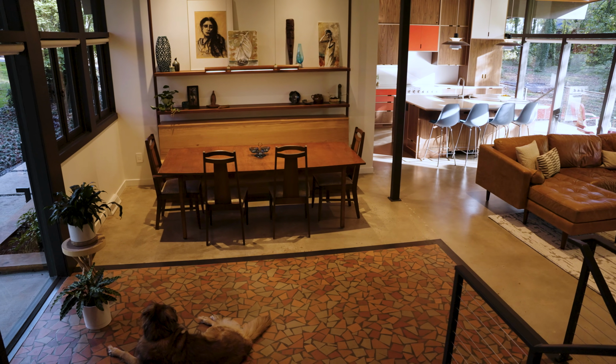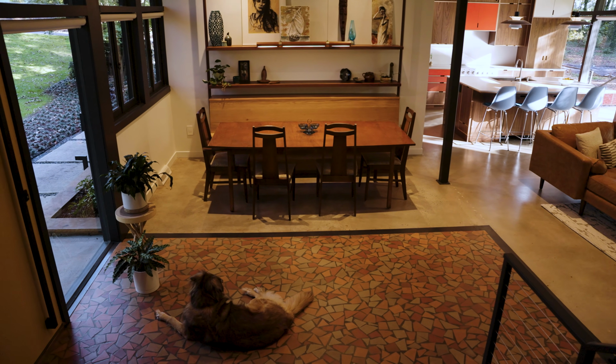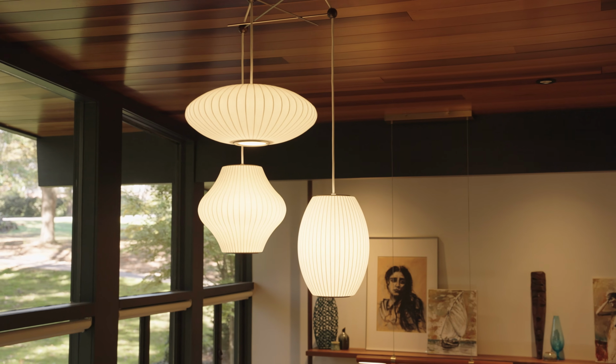One of my favorite features is that we were able to keep the terrazzo at that entry. It's such a beautiful moment when you walk in. We also added a Herman Miller chandelier, and it adds this sculptural organic form.